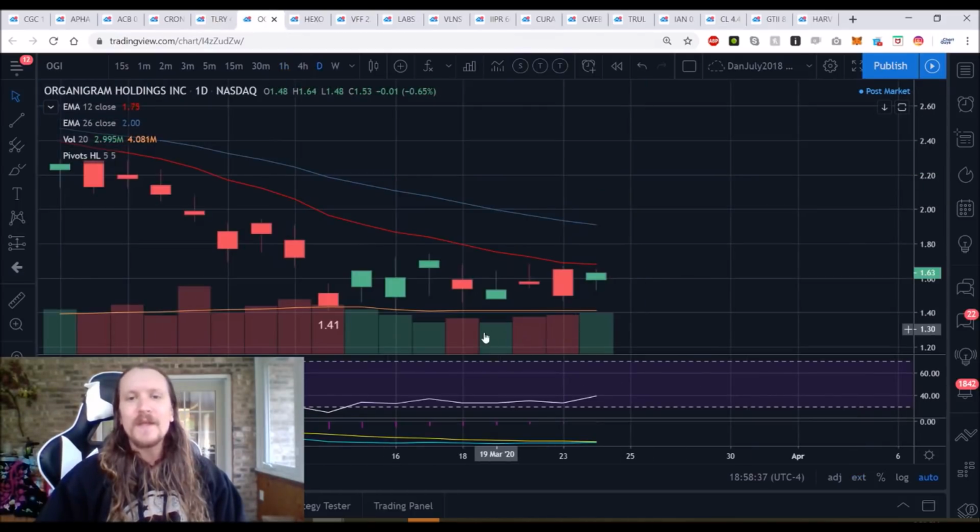OGI, more sideways. Not really much going on with OGI recently. 147 is the most important support, or the first support, 147. And then 168, first resistance. Those are the two levels I'd be watching in the short term.